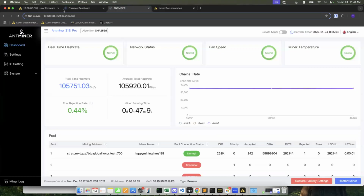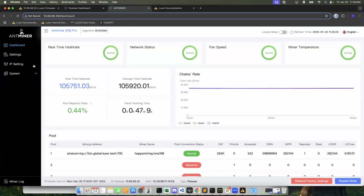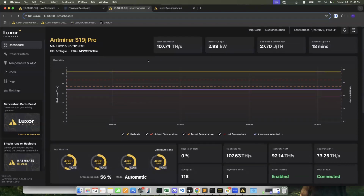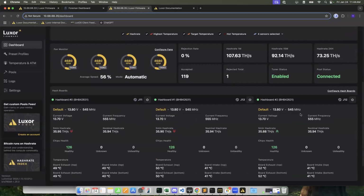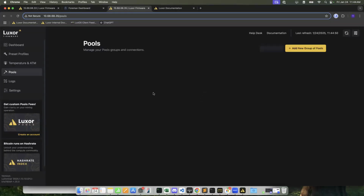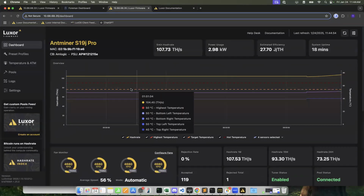And this guy should be done. This is 35. 35 is seen right here. And if we look at 35, this is the one that we kicked off the install with Commander earlier. If we just refresh, it should come up. There it is. So we're coming up. Auto tuner's doing its thing. We're back at default profile. Fans are running. Pools are up, same as it was on Bitmain. Everything's running as normal.